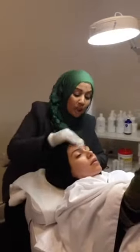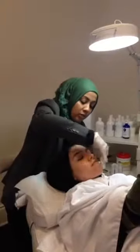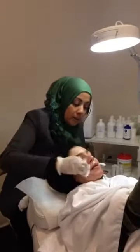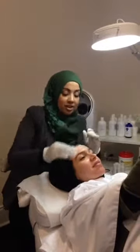Okay, so it's going to burn a little bit just because now we're balancing the pH level. I'm neutralizing, removing all that. Oh, I feel that. I feel it. It's just within a second, it cools off though.